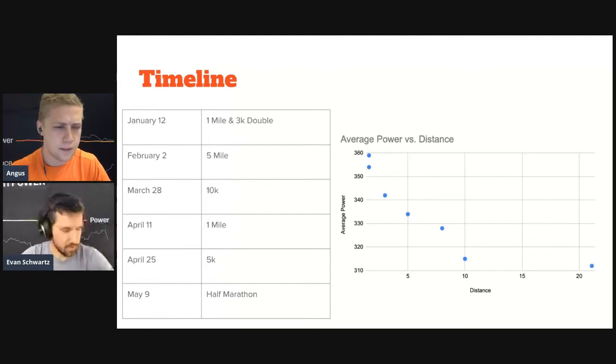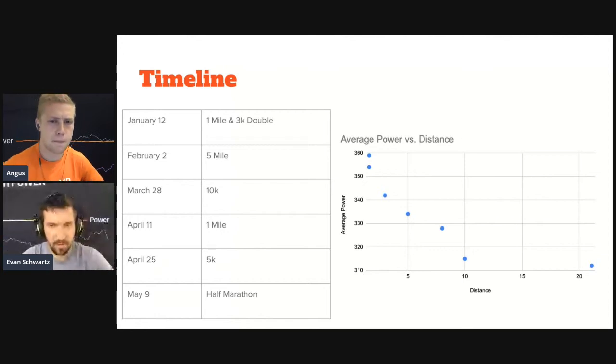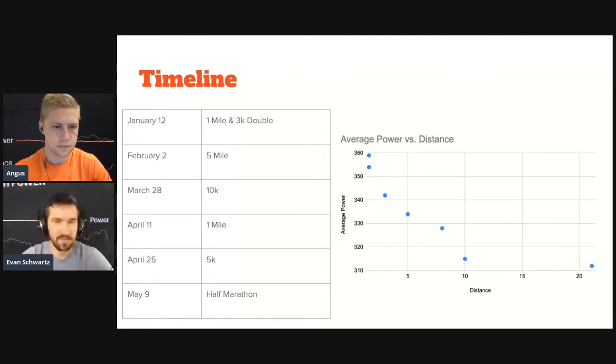Yeah, so this is actually really interesting, and this is something that a lot of people can probably relate to. This athlete was initially going to target the Boston Marathon. As we know, that is postponed till September. So the races from April 11th, the 1 mile, or I guess I should say from March 28th all the way up through May 9th, they were all originally going to be focused on running the Boston Marathon in early April, on April 20th.